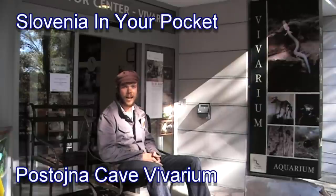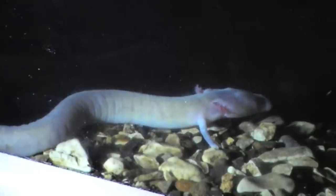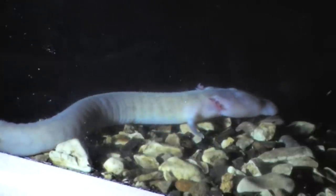I'm sitting on the oldest hand-pushed wagon used in Postojna Cave back in 1818. And behind me is a visitor center, Vivarium, an aquarium with all the creatures and wildlife from inside the cave.